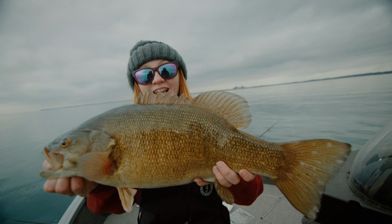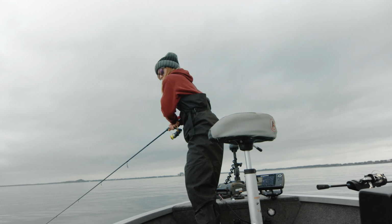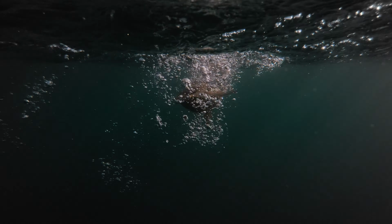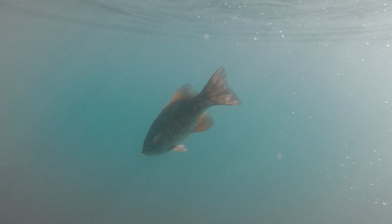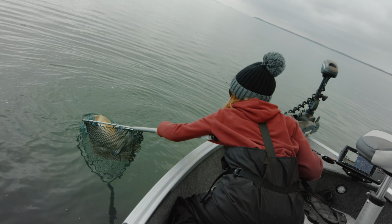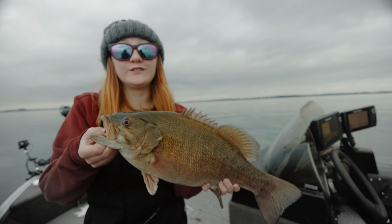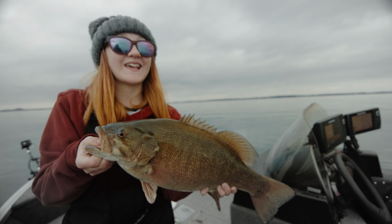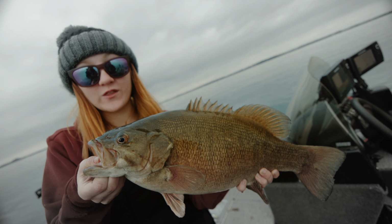Five fish limit. Let's go. This was our last drift of the day because we have to get home soon. So I am so lucky I caught this guy. And man, did he ever hit hard. Don't be afraid to try out new techniques. I was forced into trying out this new technique because I didn't have the gear with me, but you know what? It worked out for the better.